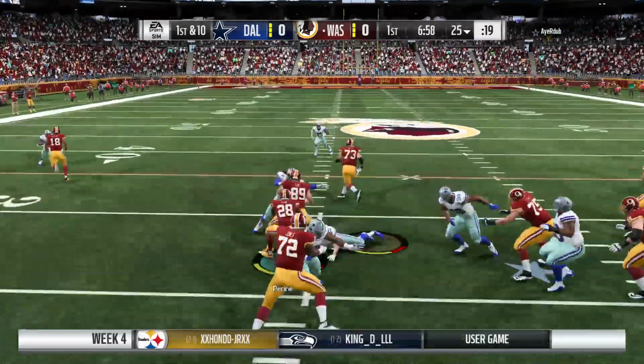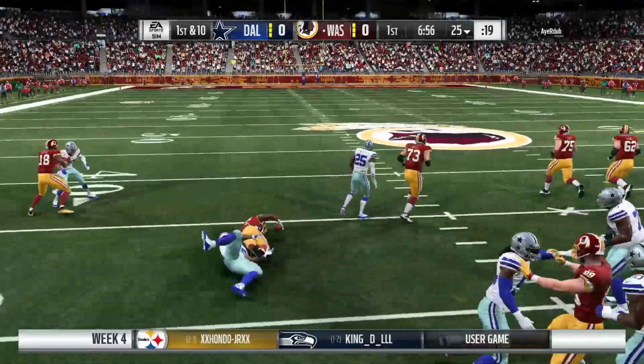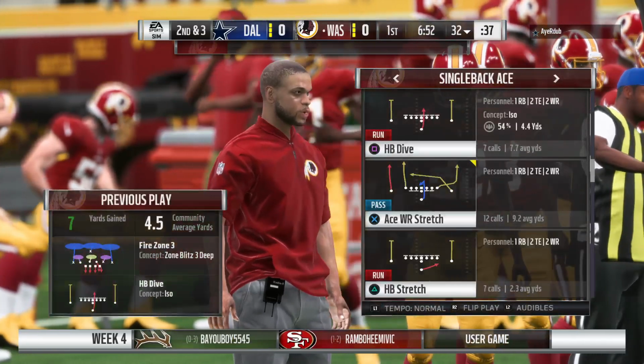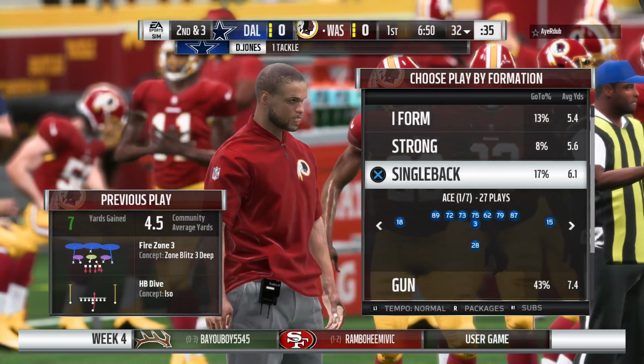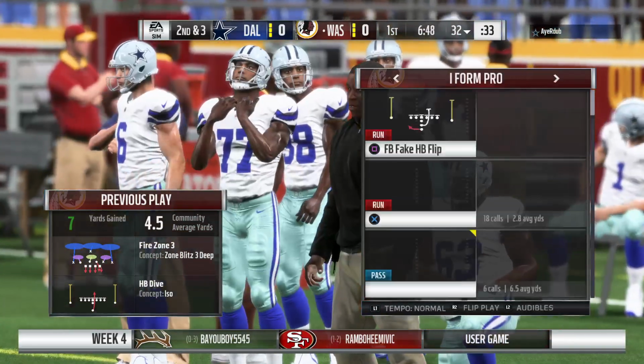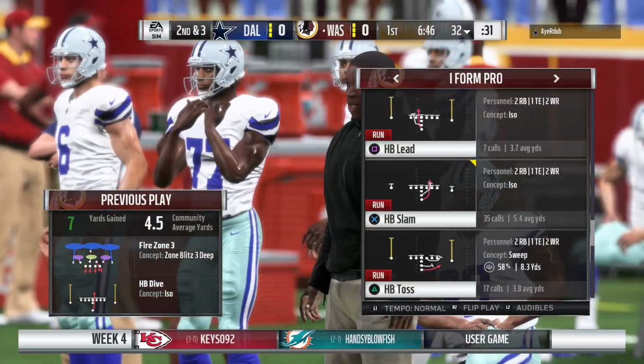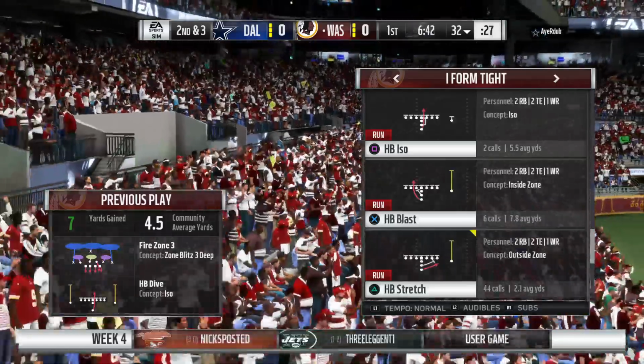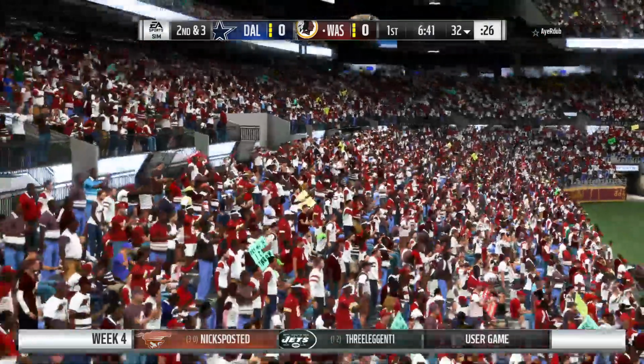A first carry for Samaje Perine. And he'll work his way across the 30 to the 32. It's a 7-yard carry to set them up with a 2nd and 3. Despite the blitz, they're still able to pick up a nice solid gain. The disadvantage of blitzing often alters the normal spacing and run fits and leaves creases like they were able to exploit right there.